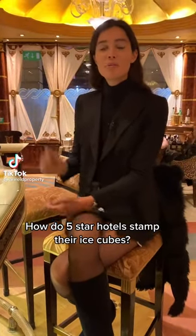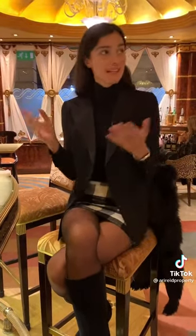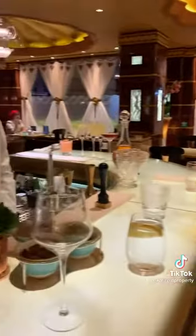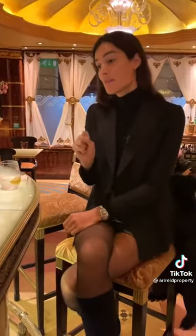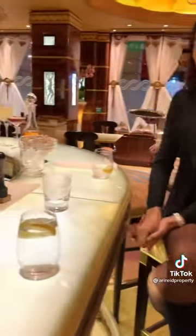Hey guys, so at the moment I'm in the Rivoli bar, which is in the Ritz Hotel in Mayfair. It's a cocktail lounge bar, as you can see, which is really lovely. I'm here with bartender Luca, and I've just learnt that brass is the only thing that can melt ice, and the way that they stamp the ice cubes here just shows the kind of quality and detail that they offer when you order a drink. So Luca's going to show us how they do it.